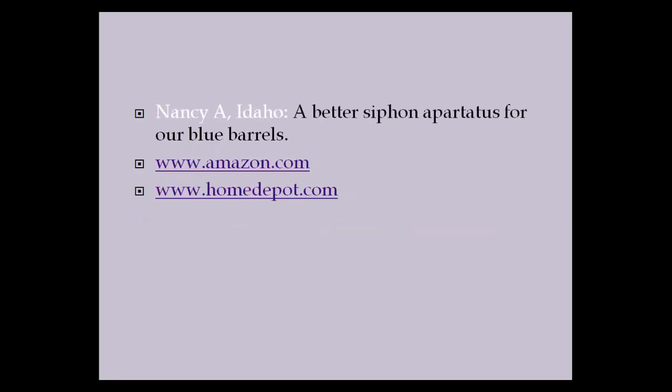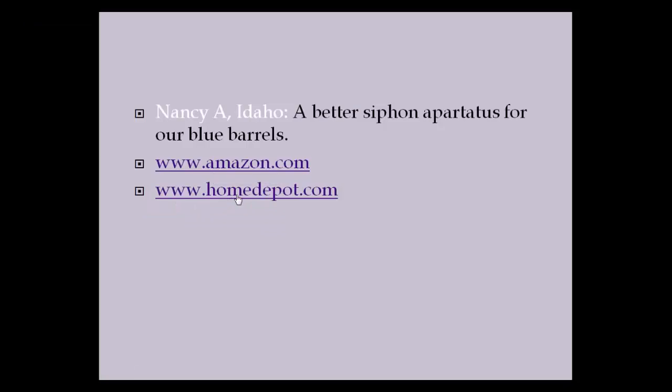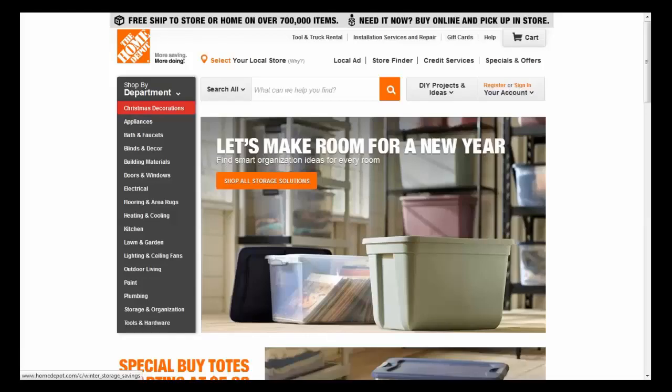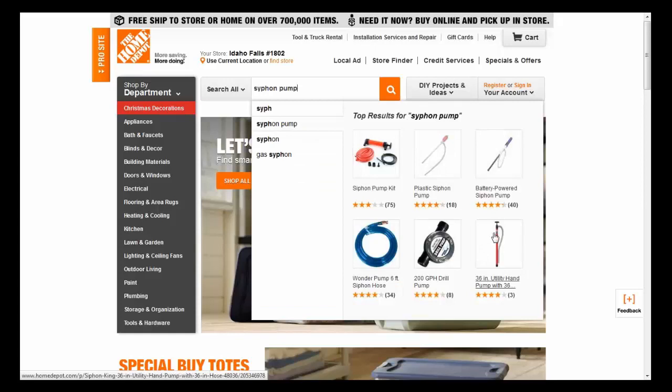Okay, Nancy from Idaho. A better siphon apparatus for blue barrels. Well, I would just go to Amazon and I would just do a search for siphons or Home Depot. Actually, the one that I have for my 55-gallon drums for water storage, I got at Home Depot. It is this one right here.